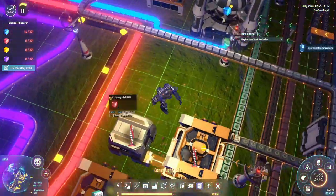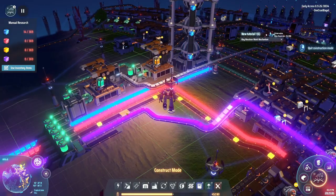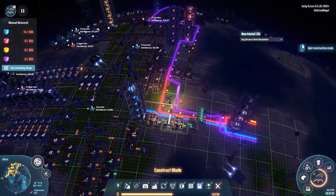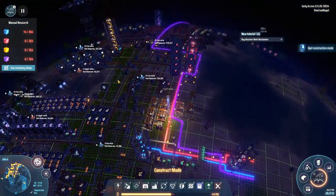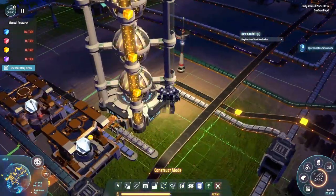Right. So that's all good and well, but as you can see, I don't have remotely enough yellow science coming through here. So what I need to do is I need to boost the supply of that, and I think the best way to do that is going to be to paint all of the inputs to this as well. So we just shove in painting.